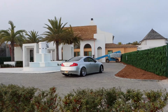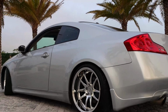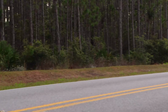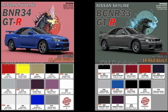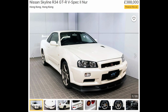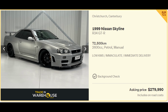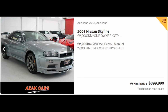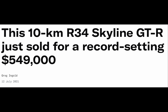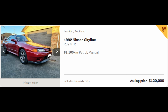Now, before we get into the pricing part, I want to quickly show you guys the production numbers and prices of the older JDM legends as a comparison. For example, the R34 and R33 each had about 28,000 built, and the legendary R32 GTR has about 44,000 built. And you guys know the prices of these GTRs are insane. The R34, with the least production number, has a special edition that has reached a price of $360,000 US. And the R32 GTR goes for around $100,000.